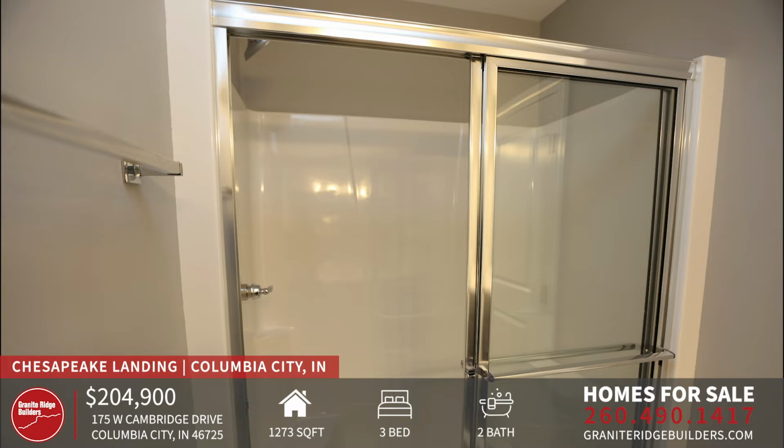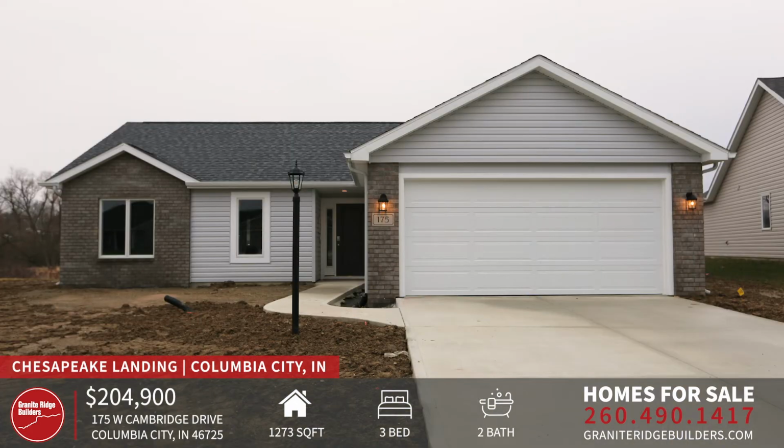Other features of this home include Anderson high performance windows and a 2-car garage. This home will also have a deck located off of the nook. Give us a call today and see how you can once again own this home for less than you're paying in rent.